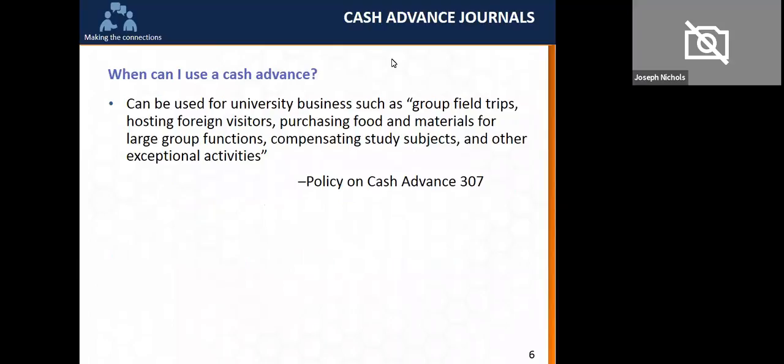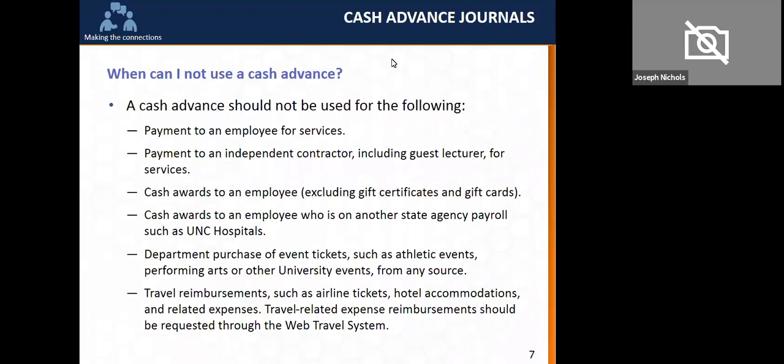Can you use a cash advance? The policy on cash advances explains it can be used for certain reasons, but really the rule is more in the exceptions. These are the things that you cannot use a cash advance for. These are not allowable expenses.